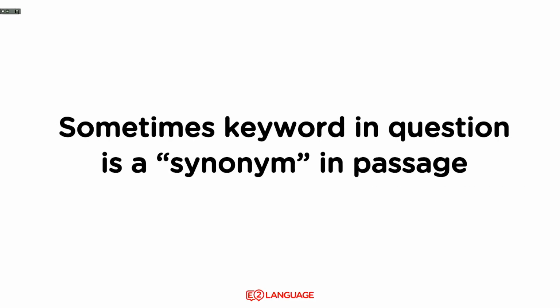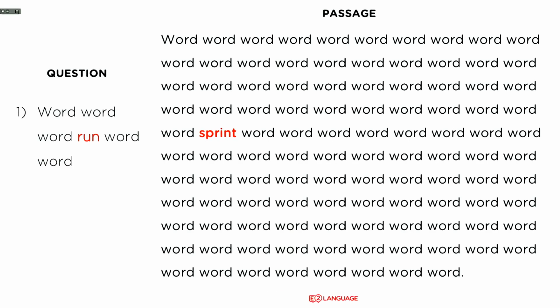Sometimes the keyword in the question is a synonym in the passage. What do I mean by that? Well, you might see the word run in the question, but in the passage you'll see the word sprint.